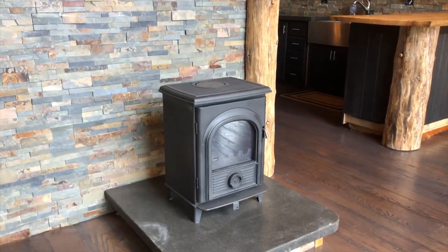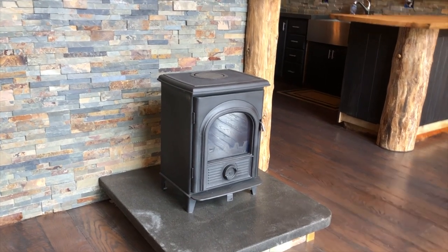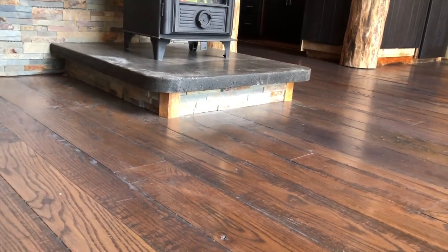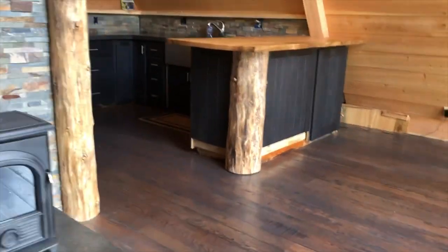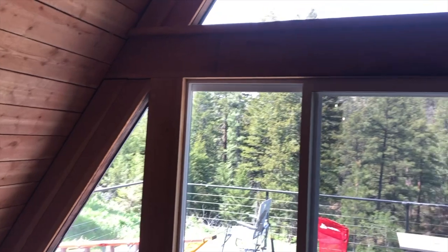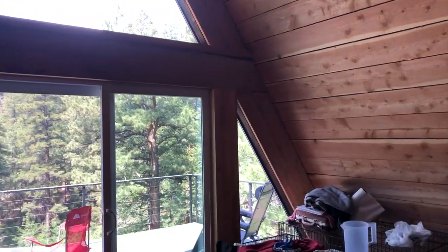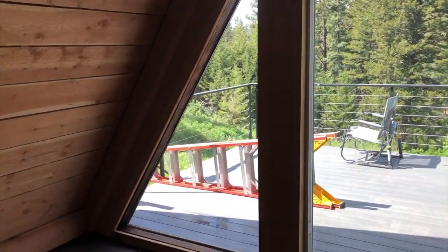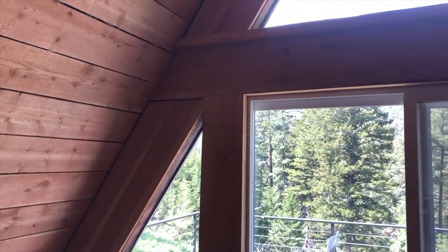Got the wood burning fireplace, or wood burning heat source, I guess, on its hearth. Got the bottom of that tiled and trimmed out. Have all the front trim done. This rough sawn is neat stuff, but it's hard to get a finished look because it kind of shrinks after you started using it, so you get some gaps and things, but that's okay.